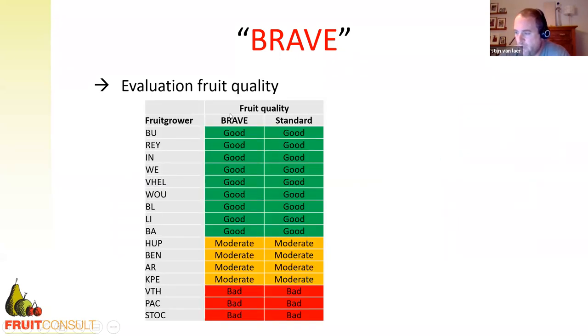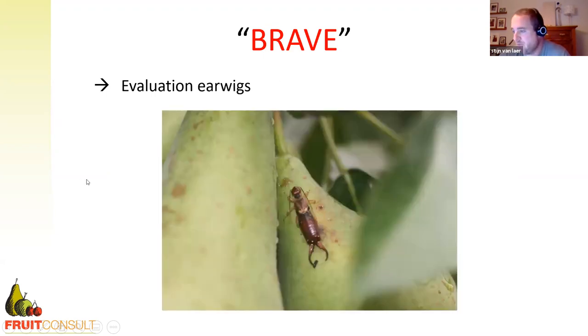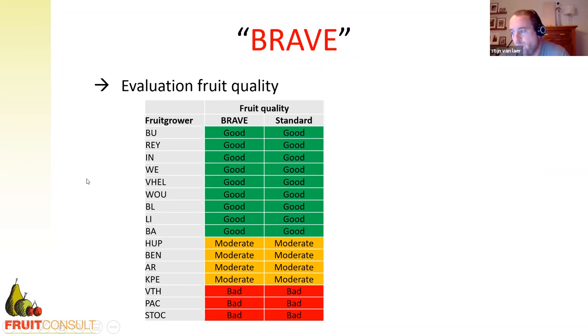Here's an overview. We had growers where in both parts of the orchard there was a good control. We had growers where in both parts there was a moderate control and where there was a bad control. But we saw always the same results in each part of the orchard. Now, this is good, because this shows that you don't need these broad spectrum insecticides.